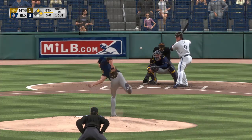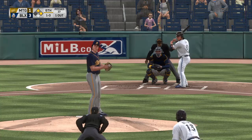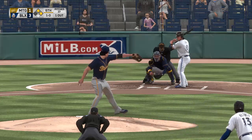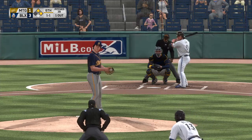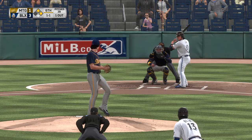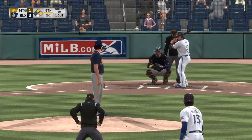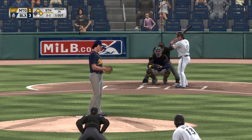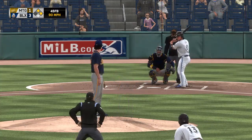First pitch of the at-bat. First pitch fastball off the plate there, and it's ball 1. He's ready. Here's the 1-0. 1-0 pitch is a splitter in there. 1-1. No offer on that one. 2 balls and a strike. He's set, and the 2-1 pitch. A fastball right over the outside corner.